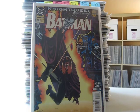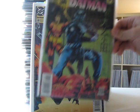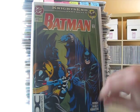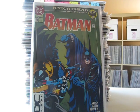Now, in the last couple issues I'm going to show you guys, we're going to hit Night's End, and this is where Batman comes back. He trains with Lady Shiva in issue 509, and then finally, in issue 510, he begins his mega confrontation with the other Batman in town, Jean-Paul Valley, and then outside of the Batman title is where everything resolves. So that is basically Knightfall, Night Quest, Night's End in a short 3 or 4 minute wrap-up.